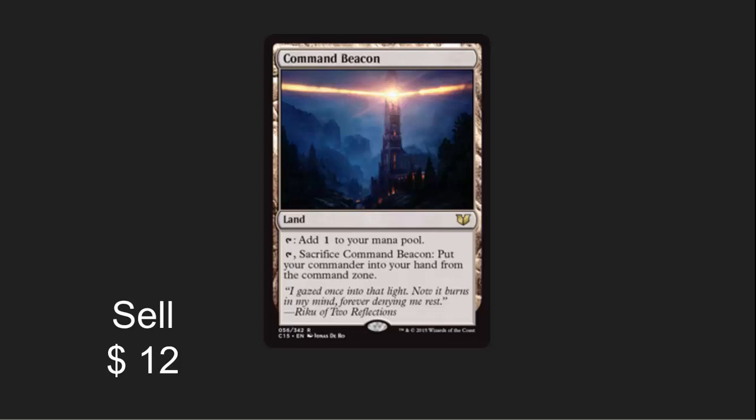And cards like Command Beacon, especially in a more competitive EDH environment, are very strong. I would definitely sell it at $12 because it's very likely to be printed again in upcoming sets. Very cool card, but this is the type of card that helps sell a deck, so I would not heavily invest in it at all. I would get rid of your extra copies, just pick one up for your competitive EDH decks.